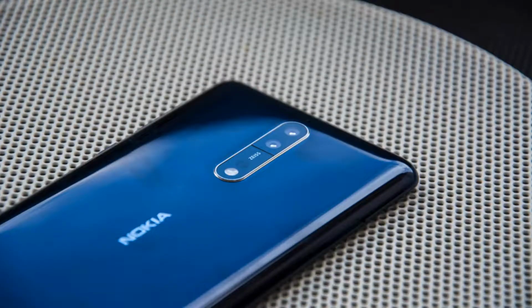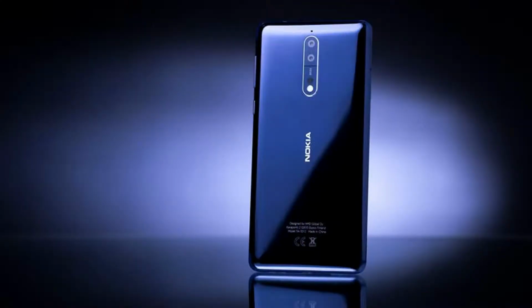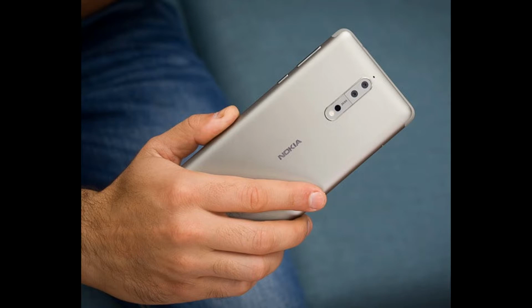The main camera on the Nokia 8 is a 16+8 MP shooter with autofocus, face detection, HDR, scene mode, geo-tagging, touch focus, digital zoom, video recording. The smartphone also has a front-facing camera capable of shooting 8MP selfies.